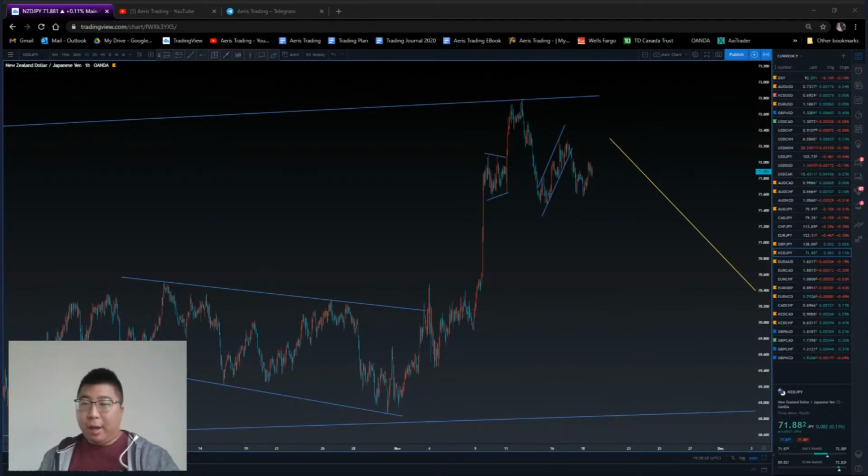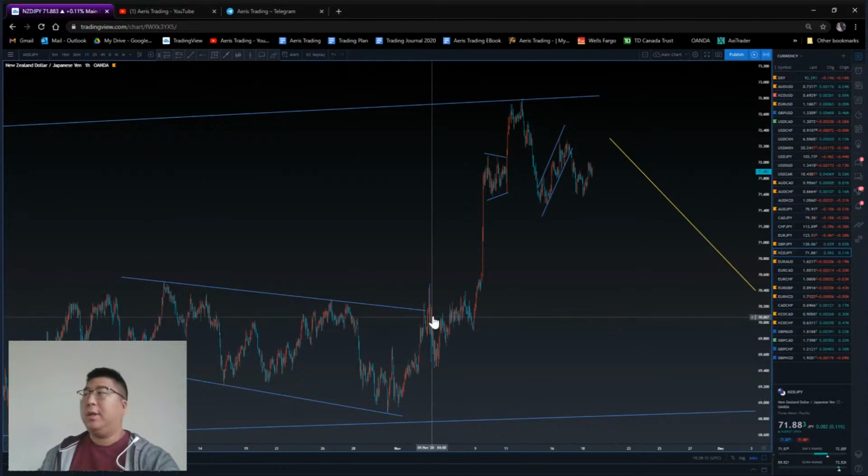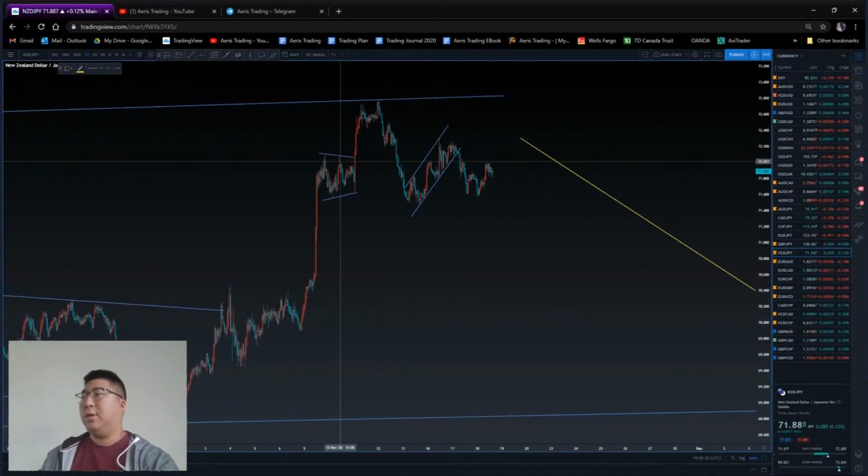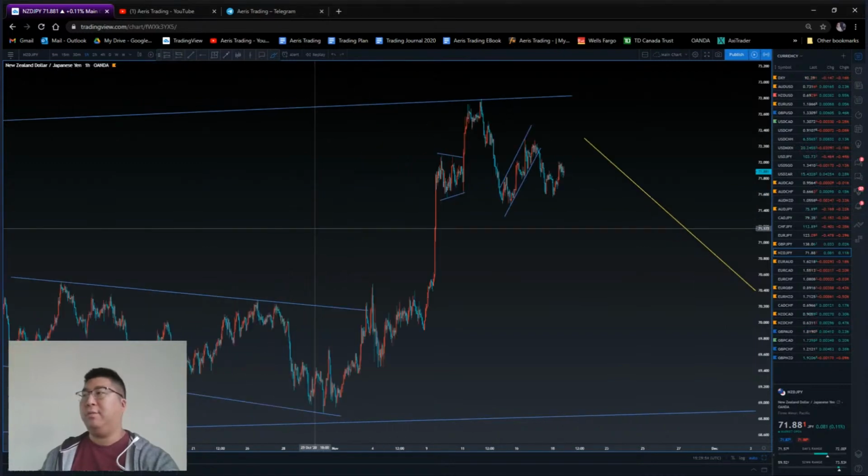Hey everyone, how do you know when it's finished? You're not 100% sure any correction is finished, but you're likely to understand how structure moves. Usually a structure is going to have a few swing highs and swing lows, at least two swing highs and two swing lows, to identify it as a structure, right? So you know that this is an impulse, this is a corrective structure, and you're likely to get another impulse when the structure potentially finishes, okay?